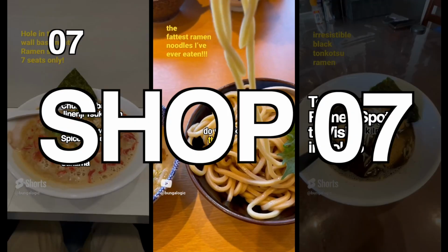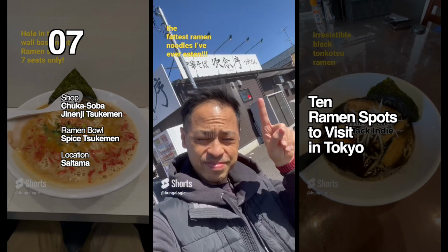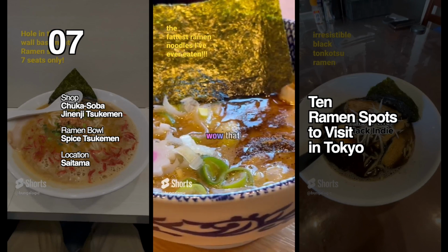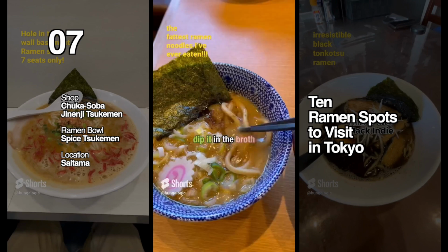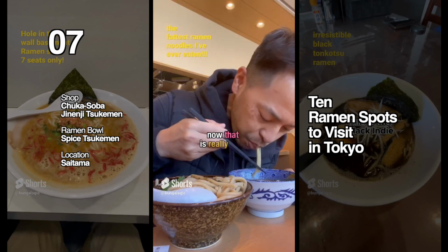Do you like thick, fat ramen noodles? Then you must visit Jinenji. This place is amazing. I ordered the Tsukemen spicy dipping noodles. Wow, that looks delicious. These noodles are as thick as udon noodles. Dip it in the broth, dip, and let's taste. Now that is really tasty.